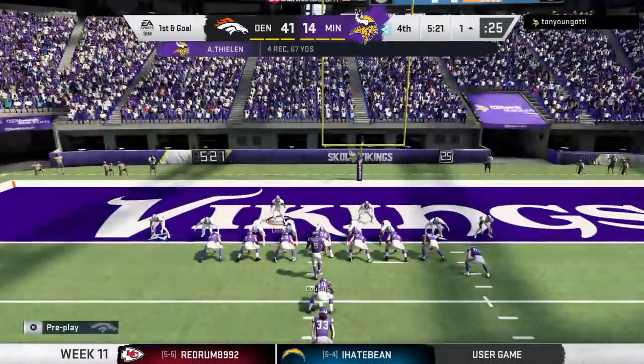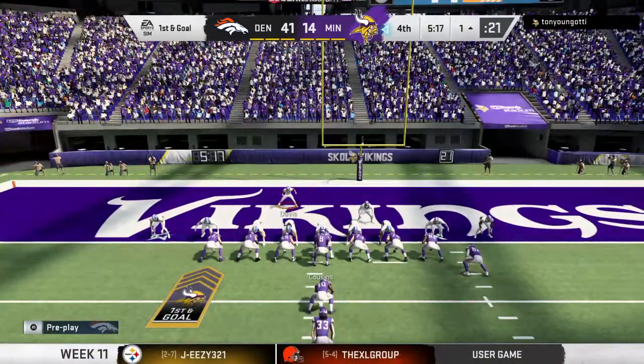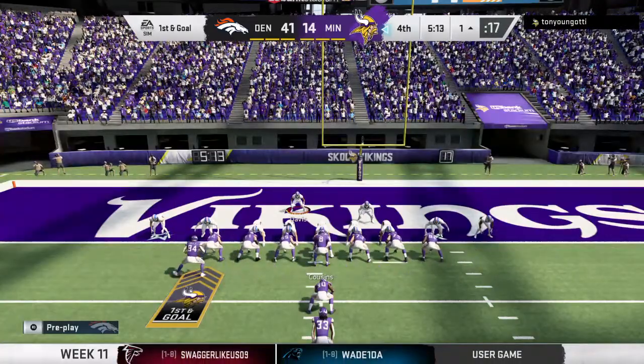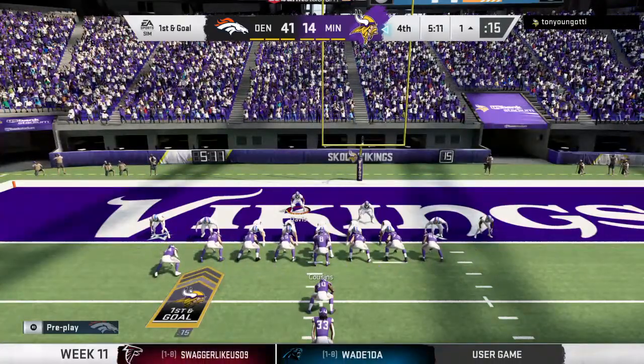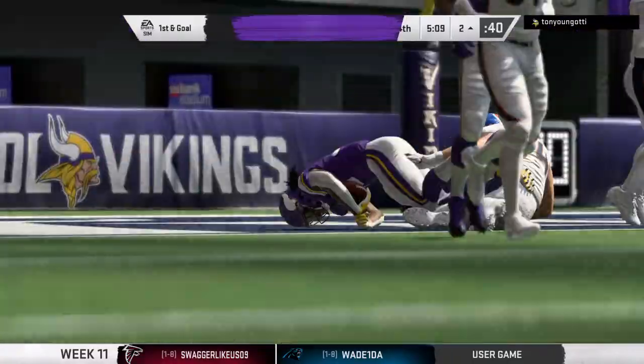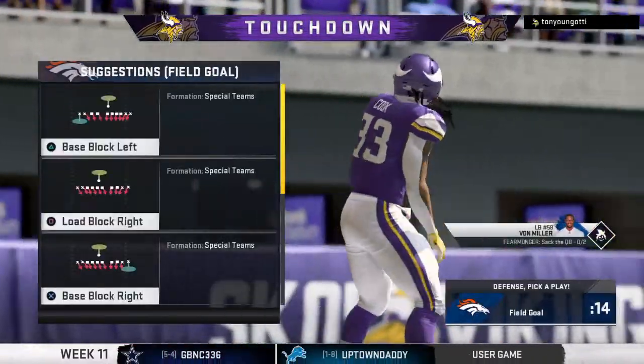2 big plays in succession. Not sure this D knows what hit him, but now they got to get ready. It's first and goal. Check 43. They'll run for it with Cook. And he'll get in. Touchdown, Minnesota.